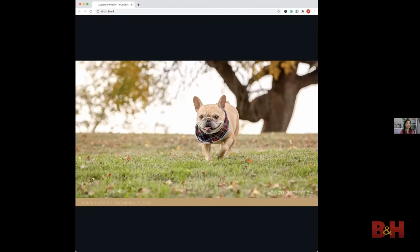Oh, let me give you a few tips to capture the dog running. So make sure that you photograph in burst mode. I will do that because I can get different expressions of the dog. And also use the back button focus of your lens, and always try to focus on the eye.